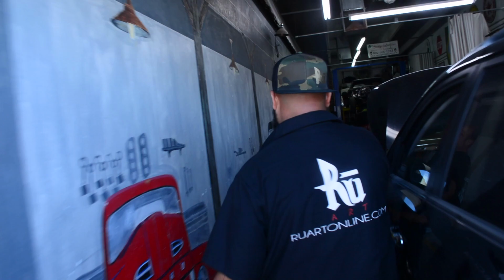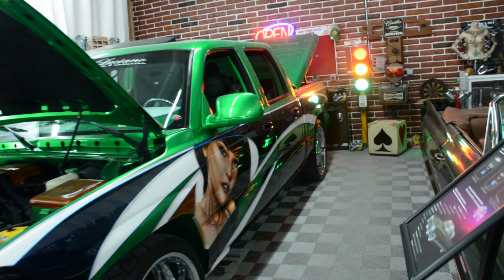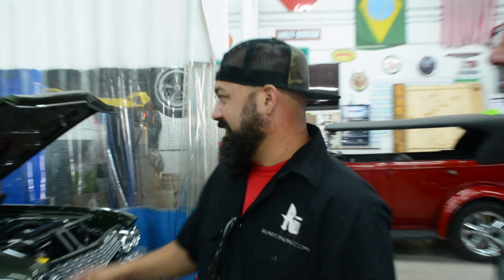On the custom paint, 14 years. A little bit of everything. Most of all the cars. I have friends that say when they see Lucky's work, they say it jacks me up, man. Best in the business.